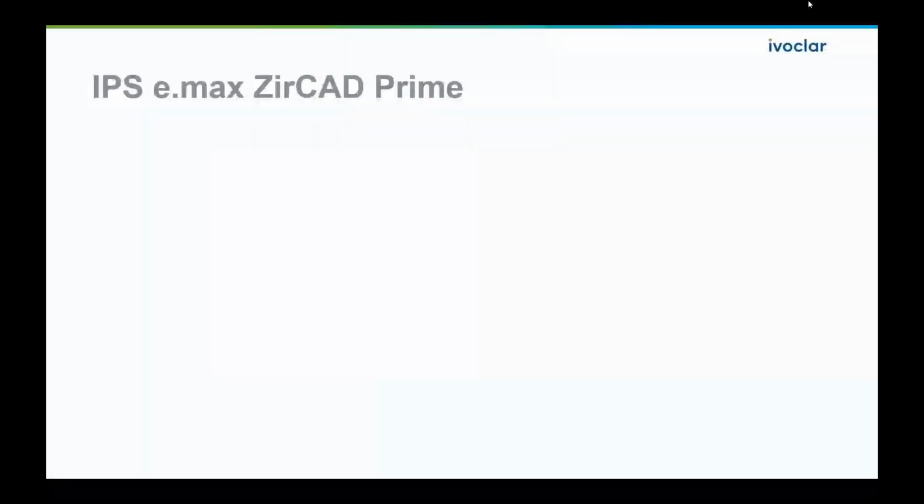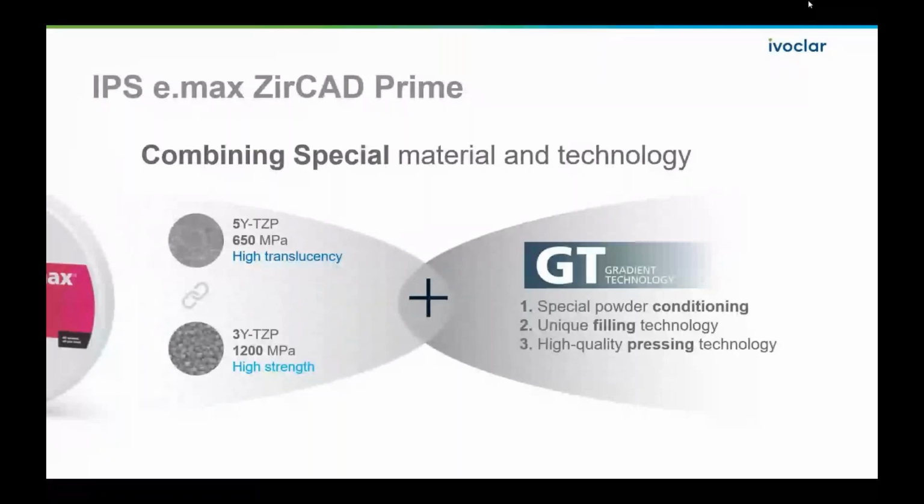It combines a special material and technology. We have the 5Y in there for high translucency, and the 3Y, which gives you really high strength and toughness. It's a lot more challenging than it would seem, because you have to condition these powders. You have to have a very unique way of bringing these powders together. We started by trying one layer on top of the other, and it looked like Neapolitan ice cream. That does not work so well. You get very hard lines, and you'll see some later on. Then we have a very high-quality, high-production process, which allows for a very nice uniform restoration, uniform sintering, and very high accuracy of fit.